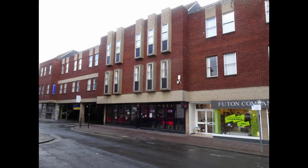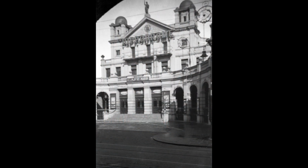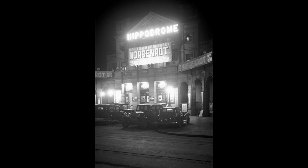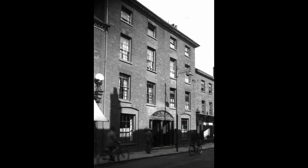Next door is Sunday's Gelato, and beyond that the St Giles car park, but these had been the site of the Hippodrome. This had opened as the Grand Opera House in 1903 and eventually closed in 1960, then being replaced by the car park in the mid-1960s. These are numbers 31 to 33 in 2023 and in 1936. Numbering on the street differed before the year 1900, with these being numbers 16 and 17.